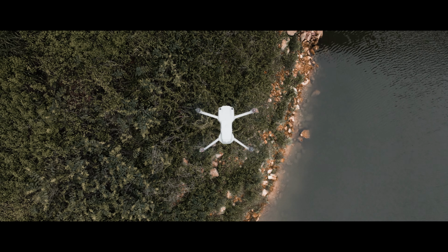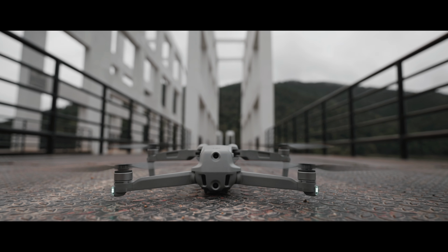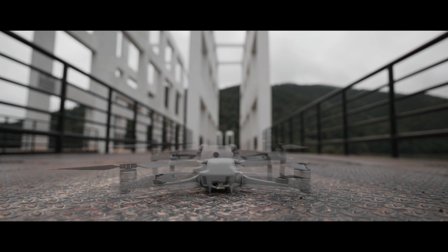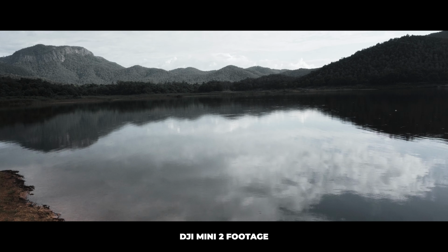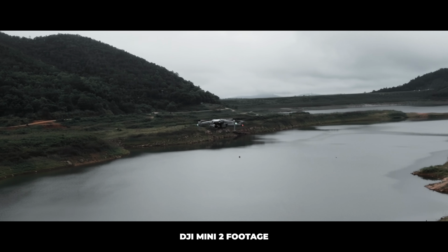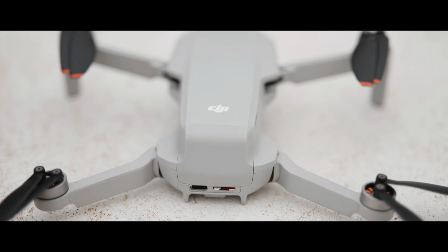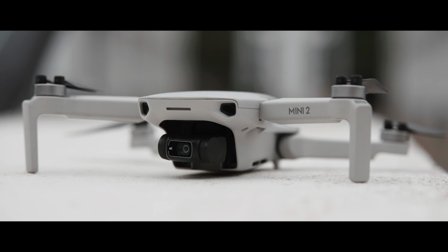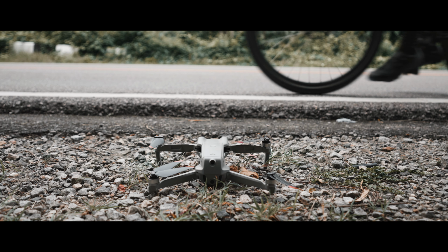So overall, the DJI AIR 2S is the 95% perfect drone for me. However, if you're a total beginner when it comes to drones, I would suggest starting with the DJI Mini 2 because it's a lot cheaper, so you lose less money if you crash it, and the video quality is definitely good enough to get started. It's also super portable and you have less legal issues in some countries due to its light weight. But if you're looking for a portable yet more professional drone, the DJI AIR 2S is definitely the one to get.